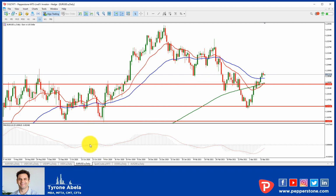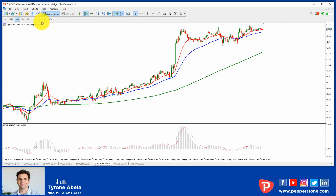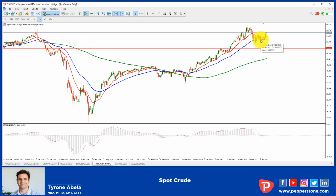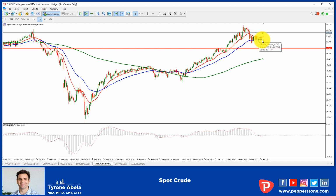All right, we will go to the spot crude now. We'll go to the daily first. We'll have a look. This is the one we've been talking about for a few weeks. We had that price consolidation in between the two moving averages. You can see the squeeze, the 20 and the 50 were squeezing down on price and locking it in. We expected a break either way.